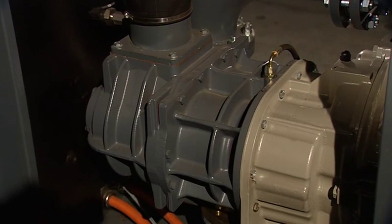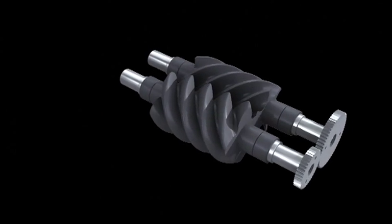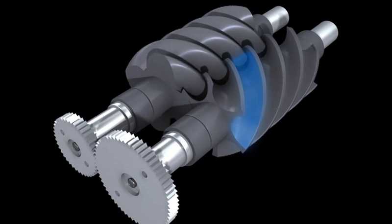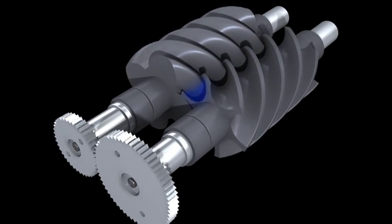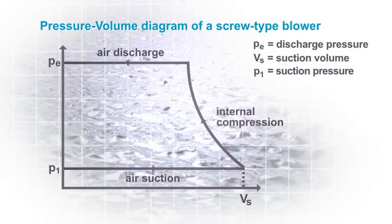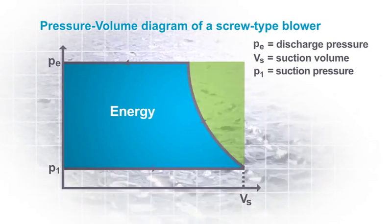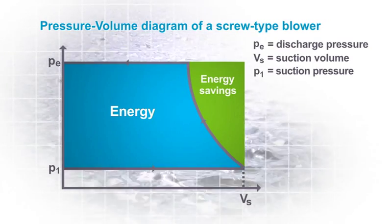In the screw-type blower, air fills the space between the male and the female rotors. As the rotors move towards each other, the air volume decreases. Finally, the compressed air leaves through the outlet port. Due to this internal compression, the discharge volume is smaller than the suction volume, and less energy is needed to supply the compressed air to the aeration tank. The energy savings of a screw blower element versus a lobe-style blower element is shown by the green area in the diagram.